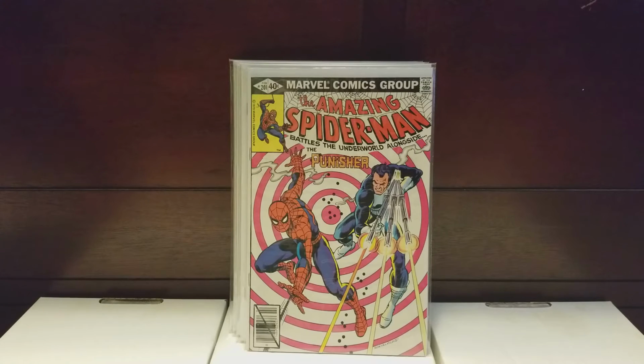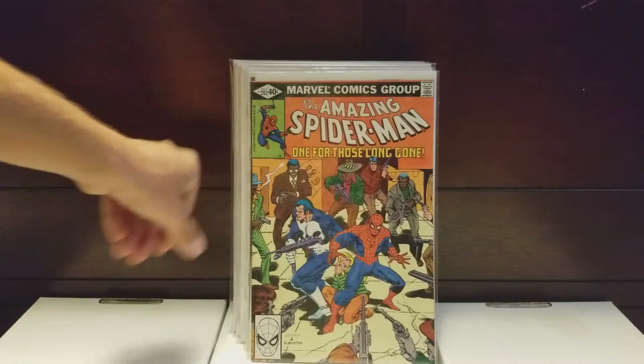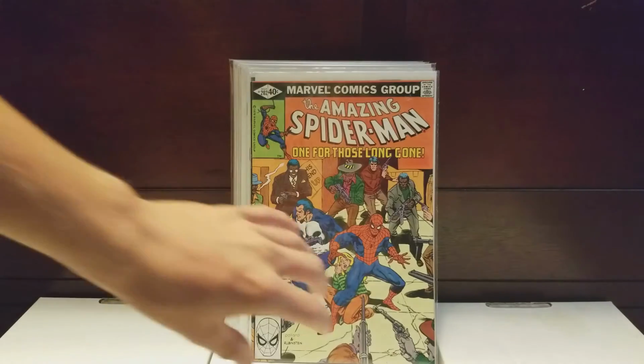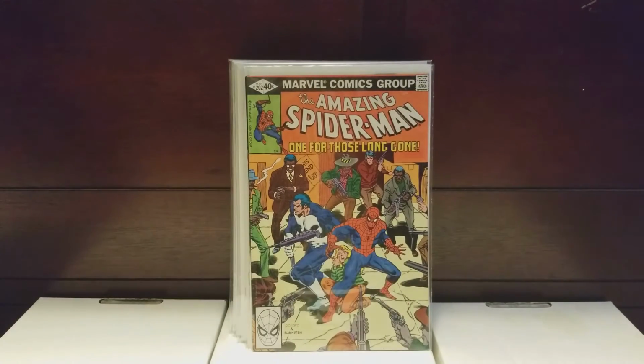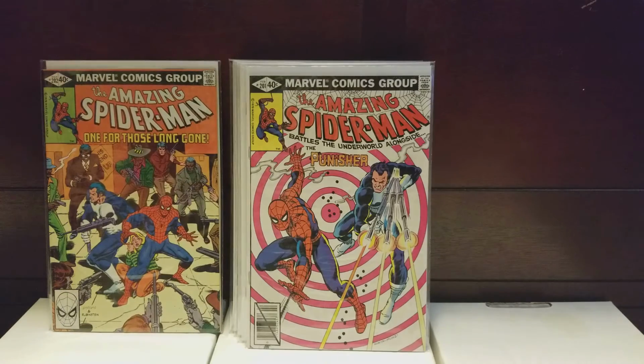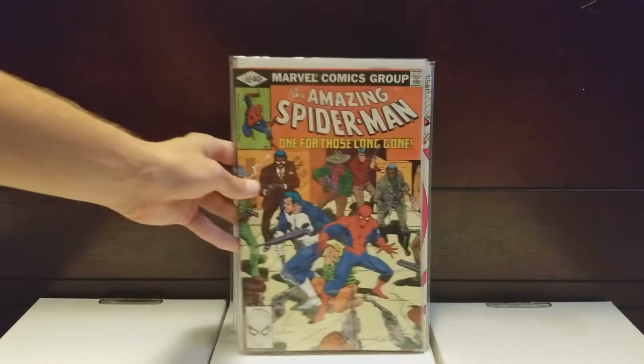So yeah, and you can't have 201 without 202, and that's the continuation of that plot. So pretty cool. Both of these are really, really cool to have. So if you definitely see them out there, definitely pick them up. They're worth the buy. So yeah.